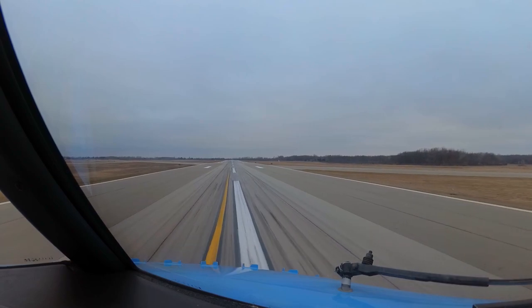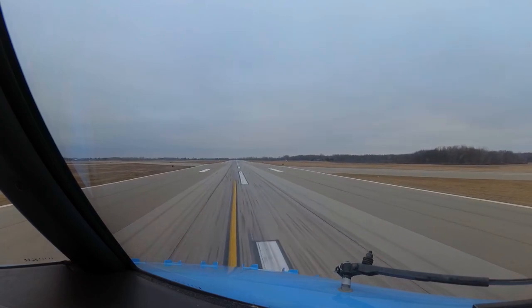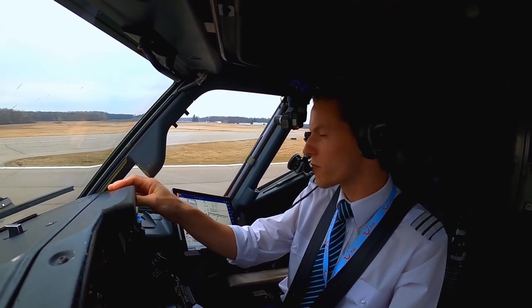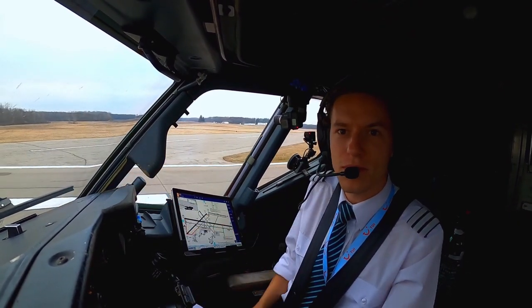Biscayne 6009, turn left on runway 24, to the terminal via Bravo. Left on 24, left on Bravo, Biscayne 6009.